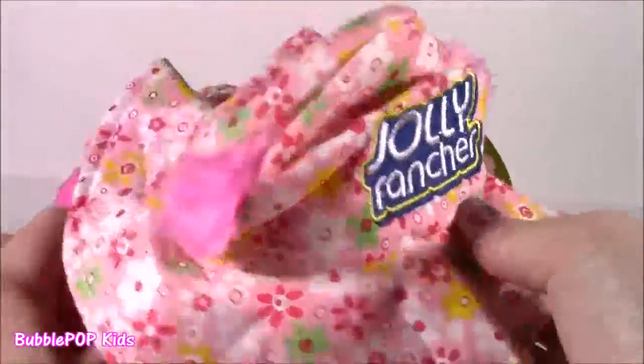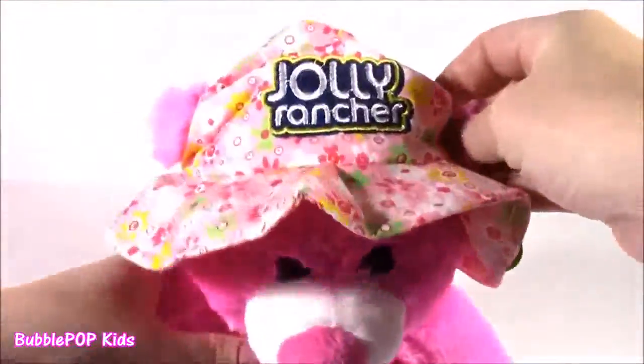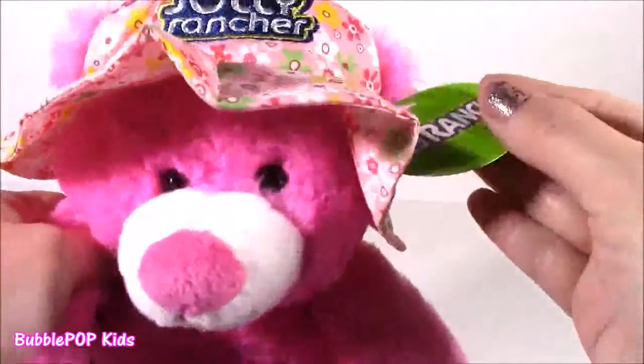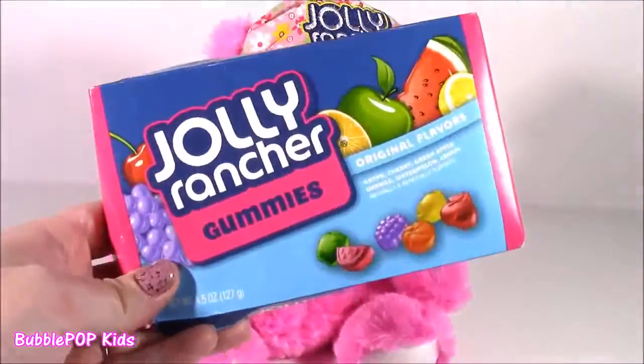Ooh, I want a hat like this. It's too adorable. It's all these little flowers. Her ears are poking through. Jolly Rancher logo, and I love my Jolly Ranchers. We had that gumball machine earlier. And now we gotta test out the gummy candies.